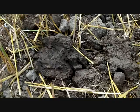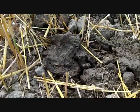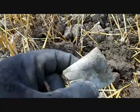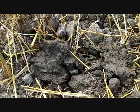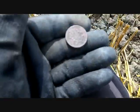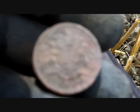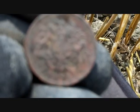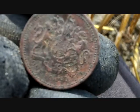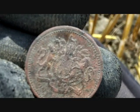Hello, I've just had a signal there, which was a piece of lead pipe. Hang on, where is it? There. I had a signal about 6 inches away from it. There. And it's a bloody pound coin. Sorry, I'm not in macro today. There you go. Pound coin. Spendables.